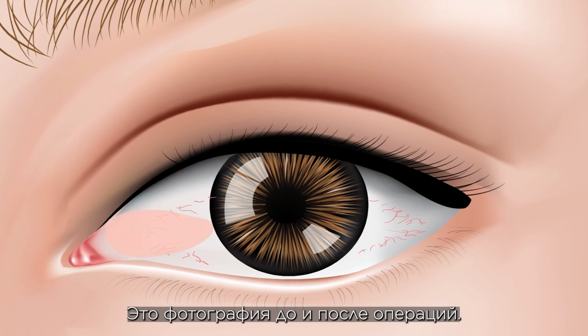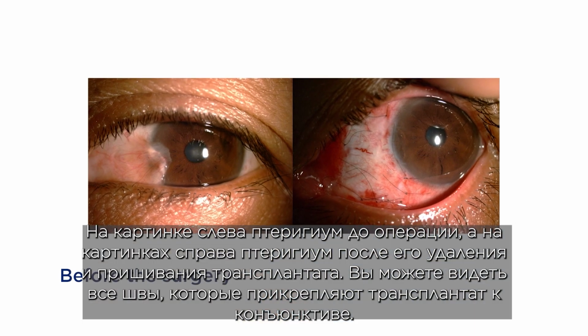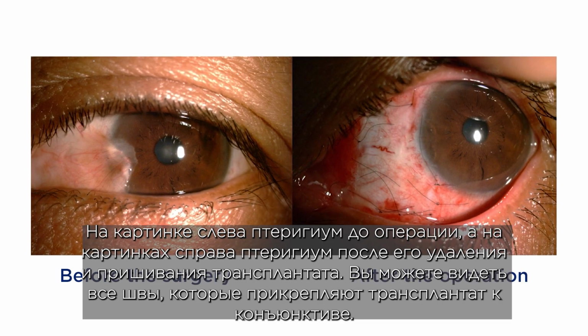This is the picture before and after the operation. The picture on the left is the pterygium before the surgery, and the picture on the right is the pterygium excision with suture of the graft. You can see all the stitches that keep the graft attached to the conjunctiva.